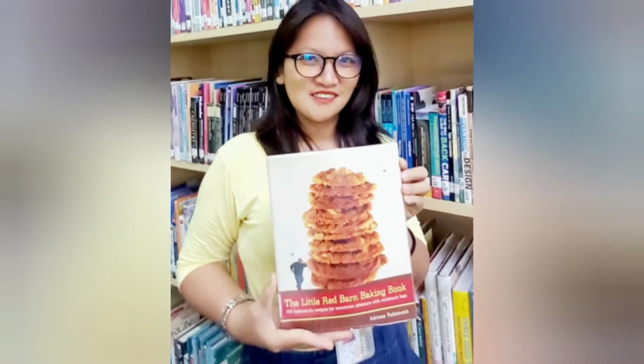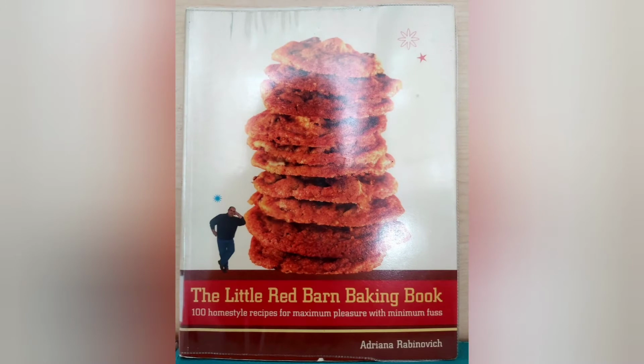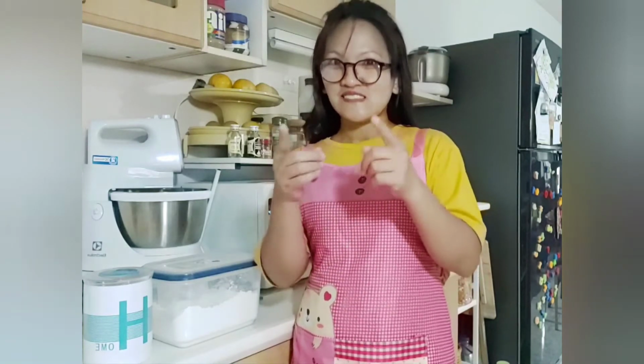This book has hundreds of home-style recipes for maximum pleasure with minimum fuss. It includes everything from canapes, snacks, quick bread to muffins, cookies, and brownies. The Little Red Barn Baking Book is a truly delicious collection of recipes with easy-to-follow method and that can make your everyday cooking special. So, without further ado, let's bake this simple classic banana bread recipe from the Little Red Barn Baking Book. Stay tuned!